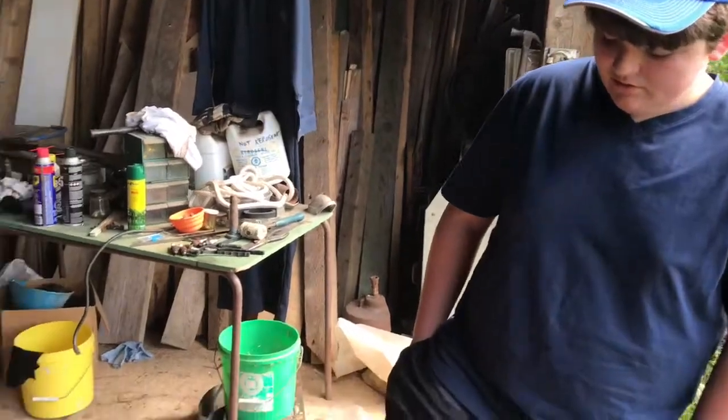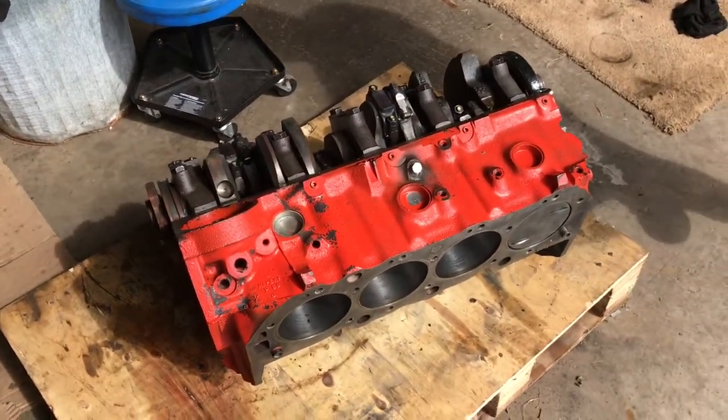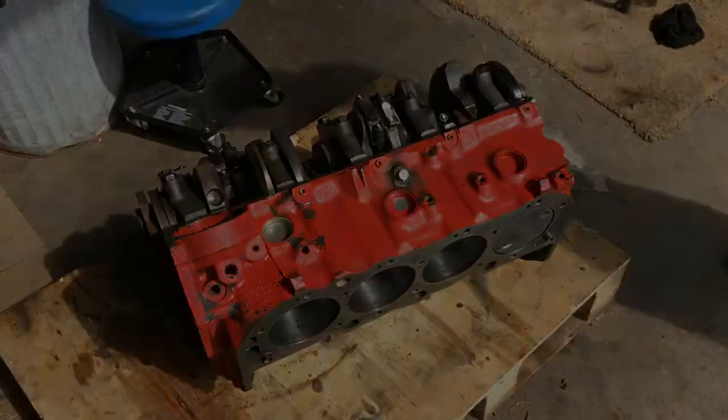I'm going to rebuild it into a 600 horsepower engine, and hopefully I can go drag racing with it one day in like a Camaro.